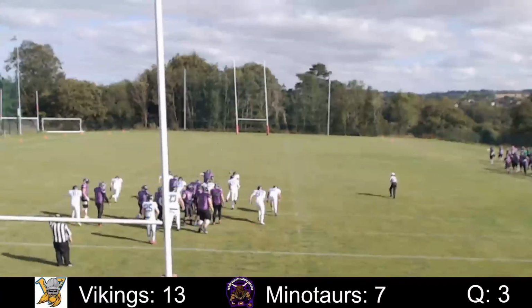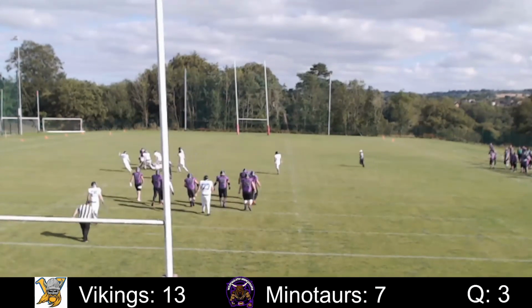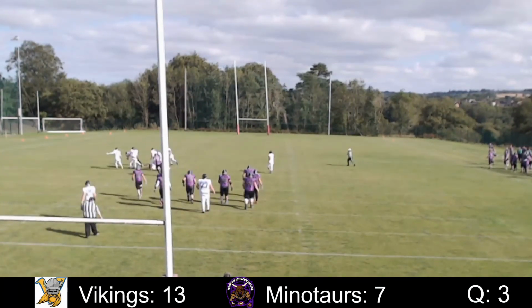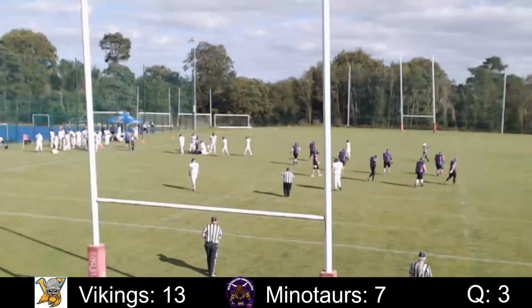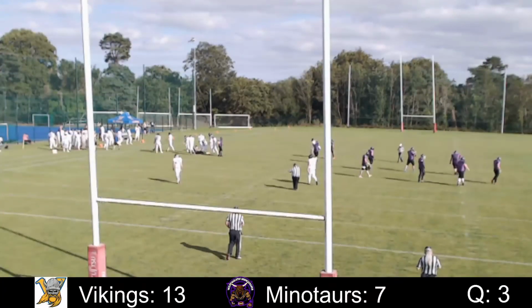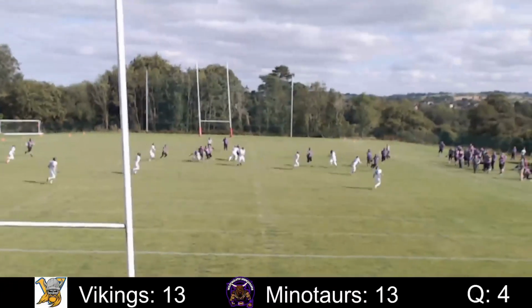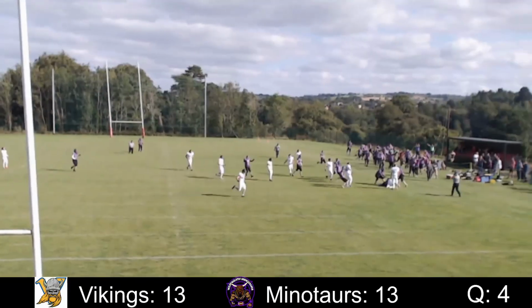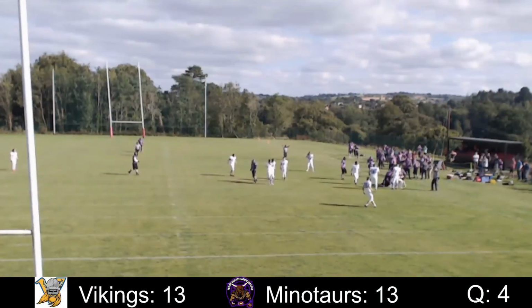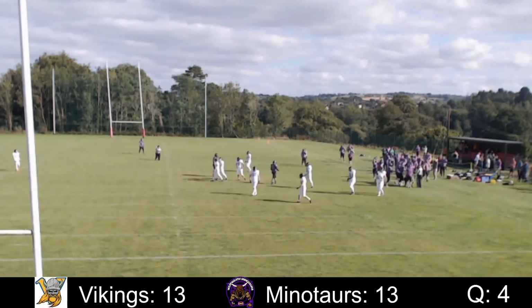Ball blocked. Vikings looking to return this. Mike, get on it. Go on, Rob. Oh, number 7, a very important tackle there. 13-0. The crew just about got enough done there. Here for the Minotaurs. That could work out well for them, they're on that ball. And the Minotaurs get the ball back! Not sure what the Vikings were thinking there, they've got to get on the ball.